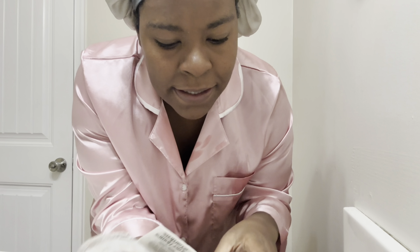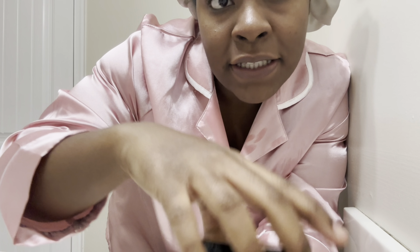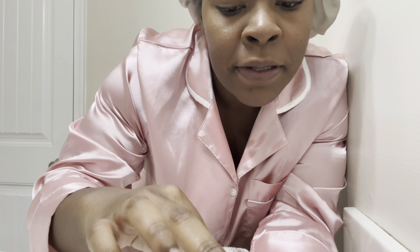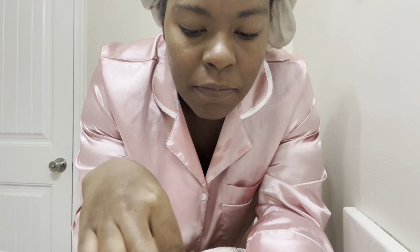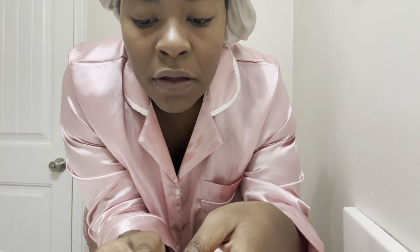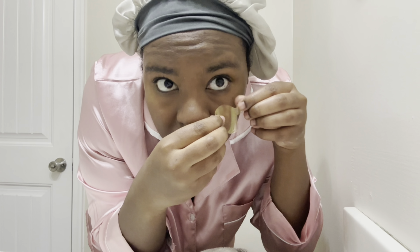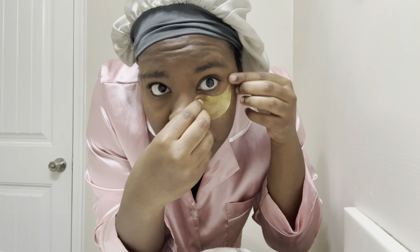Alright guys, now that my mask is off, I am gonna be using my Ilho Gold Eye Treatment Masks and we're gonna put these right under my eyes. Yeah, these are so slimy. We're gonna put one over here. Dang, these are so slippery.